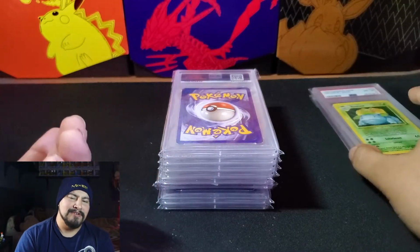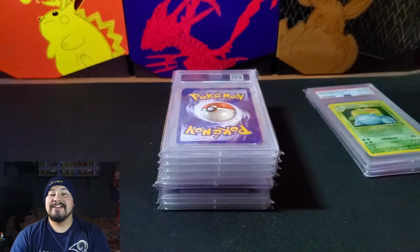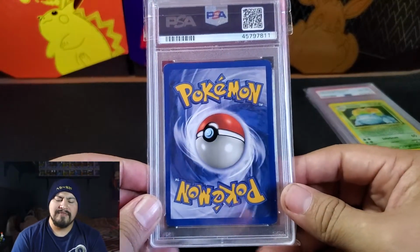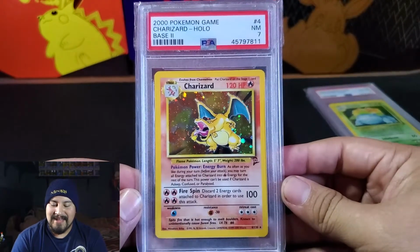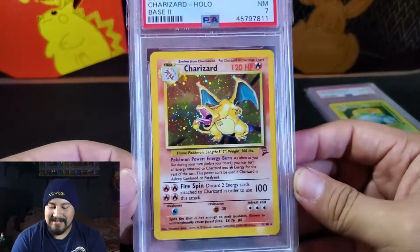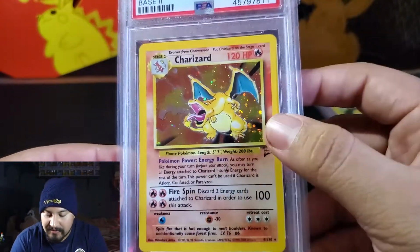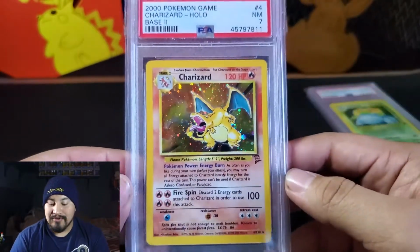You guys, maybe people watching, probably have better slabs than I do, but this is my top 10. It's all going to change because I just started getting into grading all these cards. So number 8, I think this is one of my favorite cards too. Yes, a PSA 7 Charizard base set 2. Now this one doesn't have a clear swirl on it. The swirl is actually right on his butt. I don't know if you can see it. Yeah, it's right here. Right there, that's the swirl.